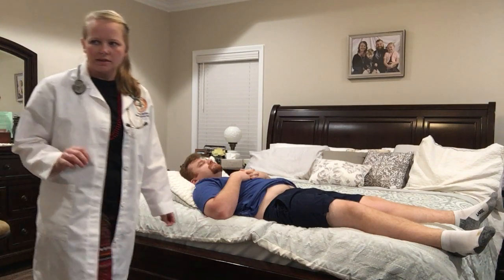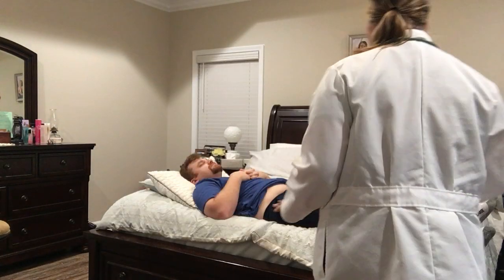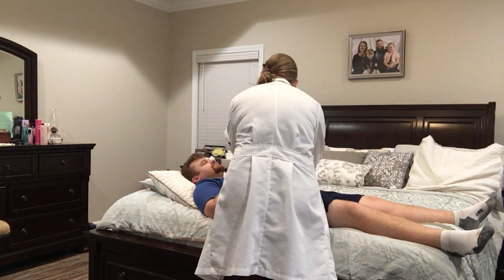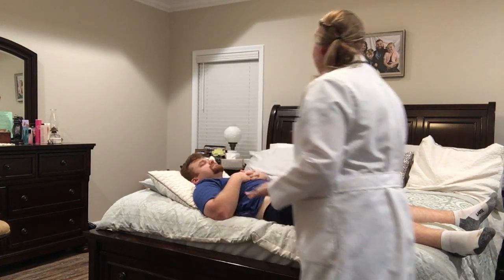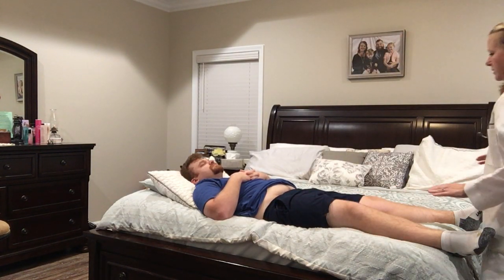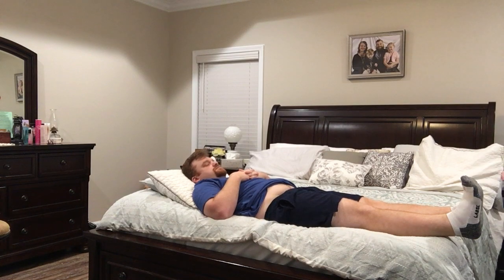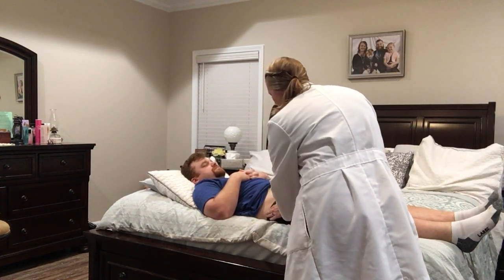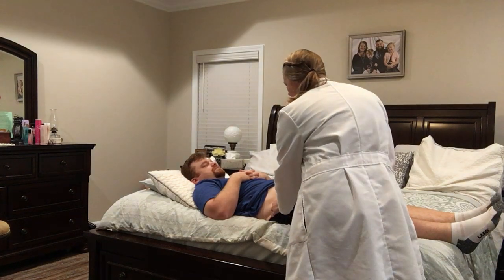Okay, next we're going to go to the urinary. I'm going to palpate his bladder here. Any problems here? No. Okay. Any urinary changes? No. We will do CVA tenderness when he sits up. Next, we're going to go to the hip, looking for any deformity, any tenderness.